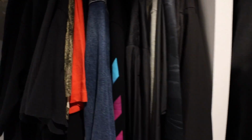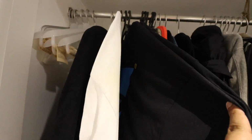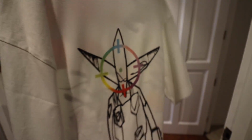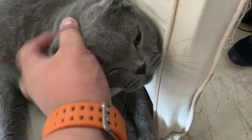This is where most of the Off-White shirts are. So you have Off-White, like a mahilig sa Off-White, you know? This looks nice. This is, I think, the Futura, I don't know how you pronounce it, collaboration with Virgil Abloh. I'll probably go with the jacket. So yeah, let's go. Bye-bye. Bye-bye, Dusty. Say hi to the vlog. Bye-bye to the vlog.